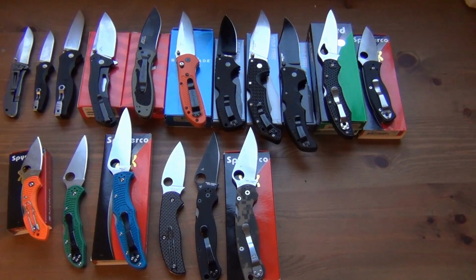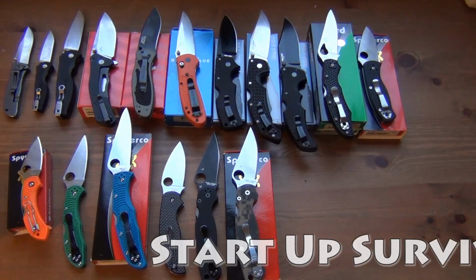So yeah, that's pretty much my knife collection as it stands right now. Got a few knives I'm thinking about buying, but mostly holding off because I'm saving for other things right now.